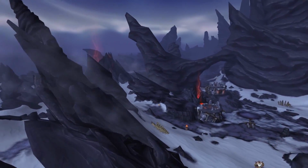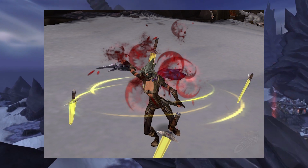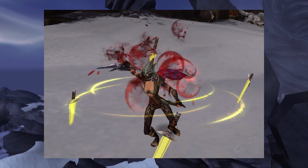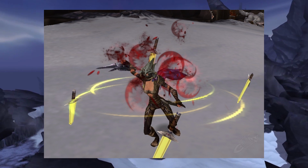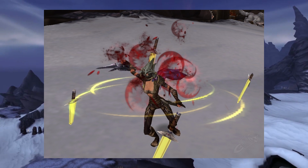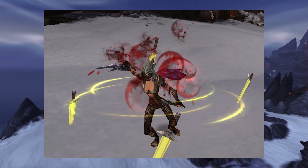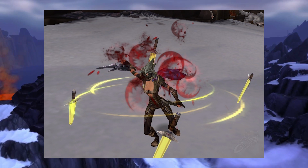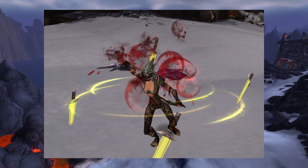Okay, so next, rogues have actually got a spell effect for Blade Flurry. Essentially, a bunch of daggers spin around you, which looks pretty good, but unfortunately the daggers themselves don't look that great. Though I'm guessing if they were to have some high poly models in there for those daggers, it would perhaps tank frame rates and lead to all that stuff that no one particularly wants to happen.